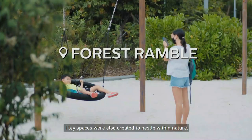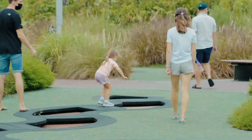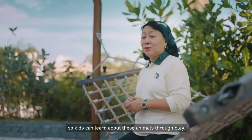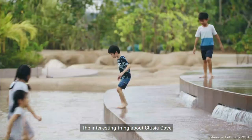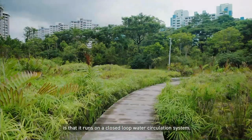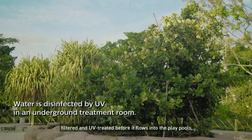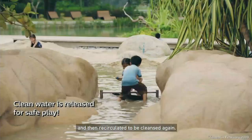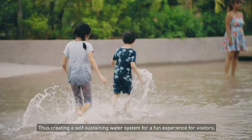Play spaces were also created to nestle within nature. This playground was inspired by animals living in freshwater swamp forests, so kids can learn about these animals through play. The interesting thing about Clementi Cove is that it runs on a closed-loop water circulation system. Water from Jurong Lake is cleansed by a natural biotope, filtered and UV-treated before it flows into the play pools, and then recirculated to be cleansed again, thus creating a self-sustaining water system for a fun experience for visitors.